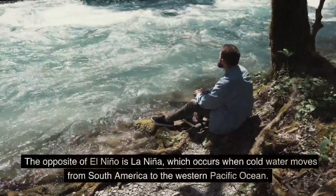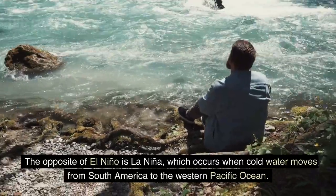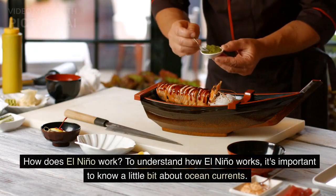The opposite of El Niño is La Niña, which occurs when cold water moves from South America to the western Pacific Ocean.